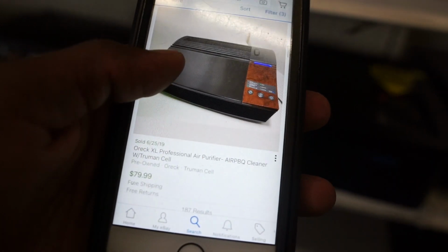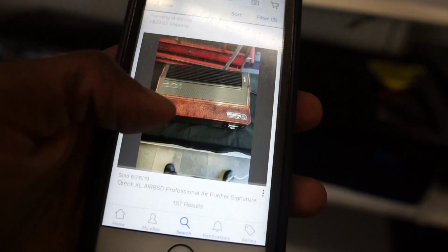But if you guys see some of these air purifiers, definitely pick them up, because as you can see, some of them, especially with that wood grain, sell for like 80 bucks.